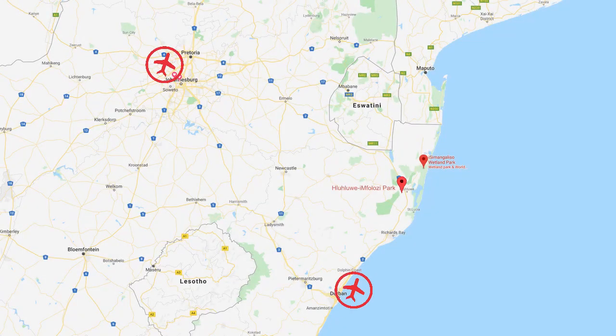Both these parks are located in Northern KZN, about a 250 kilometer drive from the nearest city, which is the city of Durban, so about a 2.5 hour drive.